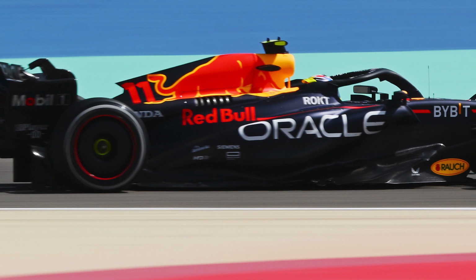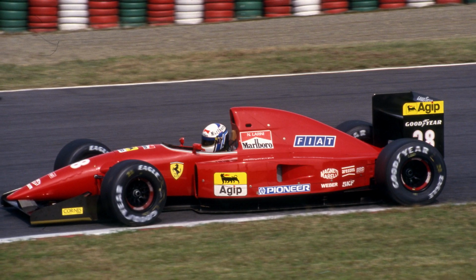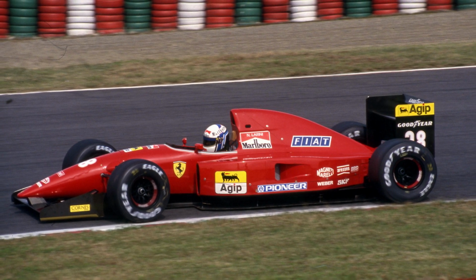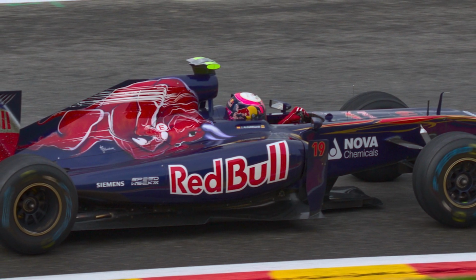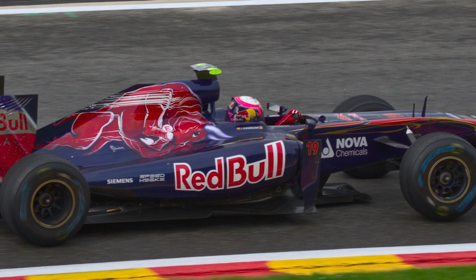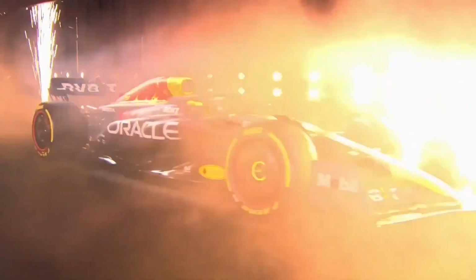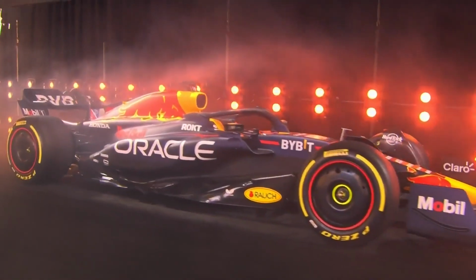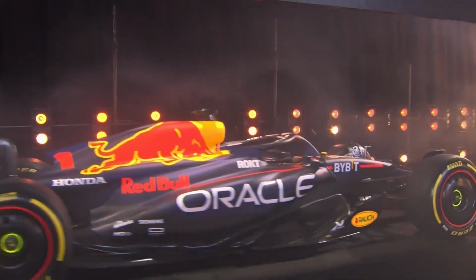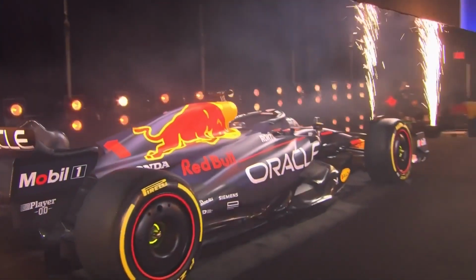The design concept was first introduced in the ill-fated 1992 Ferrari F92A, which had a long straight channel under the side pods. The concept was later revisited by Toro Rosso on their 2011 car, but neither car was particularly successful. However, Red Bull seems to have found a way to make the concept work for them, and the RB19 is already turning heads in the F1 world. This car will surely be a force to be reckoned with in the upcoming season.